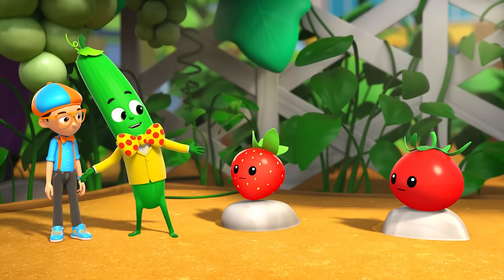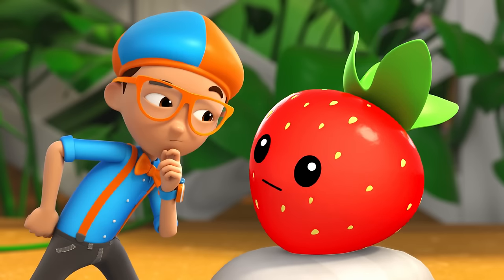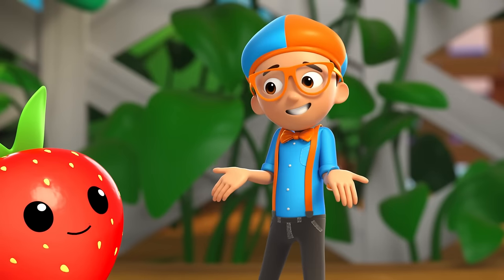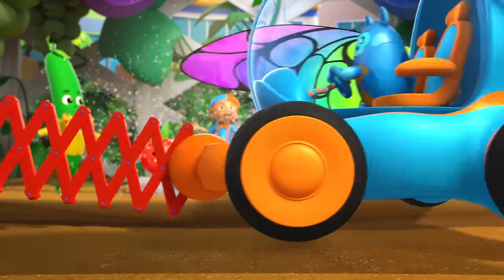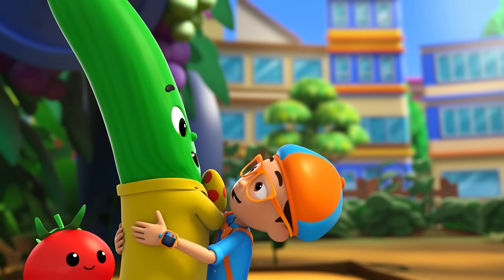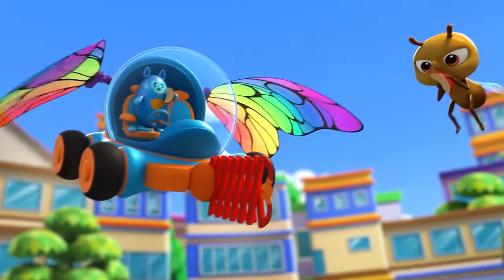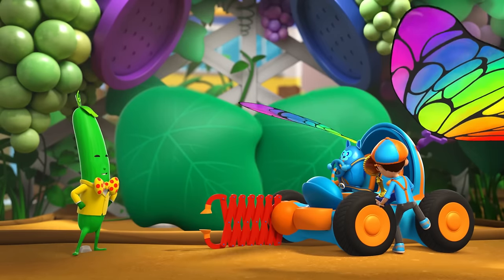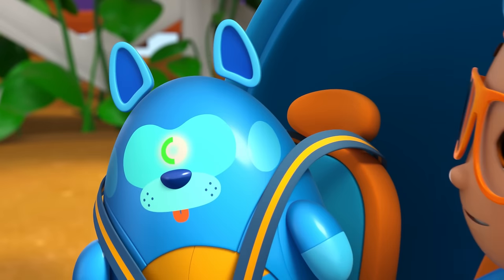Now, your final question, Blippi. Can you tell me if this strawberry is a fruit or vegetable? Strawberry is a fruit. Yes, strawberry is a fruit. And you got 2 correct answers, which means this trophy is all yours. Wow. Thanks, Mr. Slim. And I also have the answer to my question. What's the difference between fruits and vegetables? Vegetables are roots and leaves, and fruits have flowers and a pit or seeds. Upload answer, D.BO.